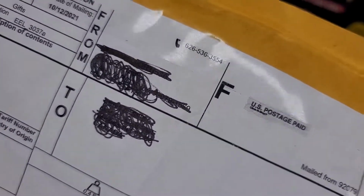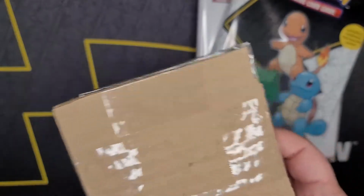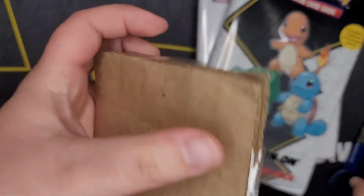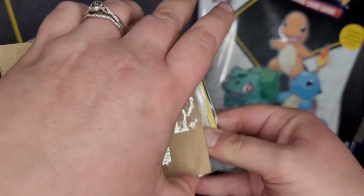So this is a giveaway. Oh, cool. Nicely packaged. This is a giveaway we won from a really awesome channel called Sachi Pulls. He is awesome. He does tons of giveaways. He's just so much fun to watch and collects all sorts of cards. So we're really stoked to be opening this. He opens English, Japanese. So much fun to watch.